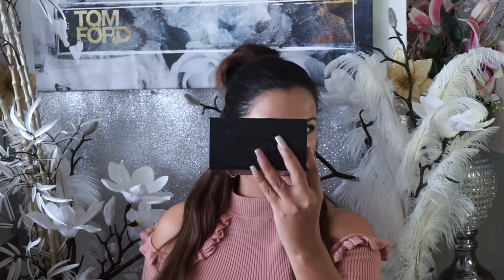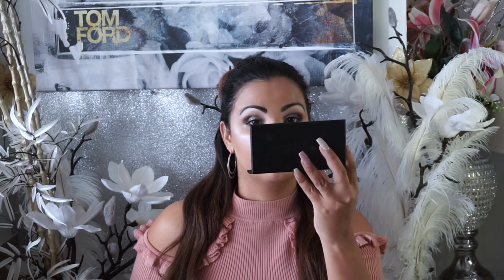So this is the finished look, guys. It's like a gold, very pretty. Here they are. I like the packaging too, and the eyeshadows. I have to wear them and see how they hold on throughout the day. So far so good. They are easy to work with. They blend well. So that's it.